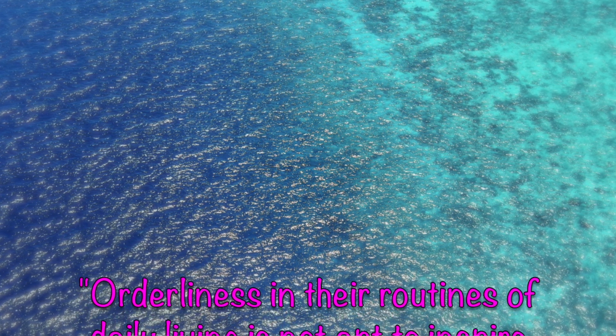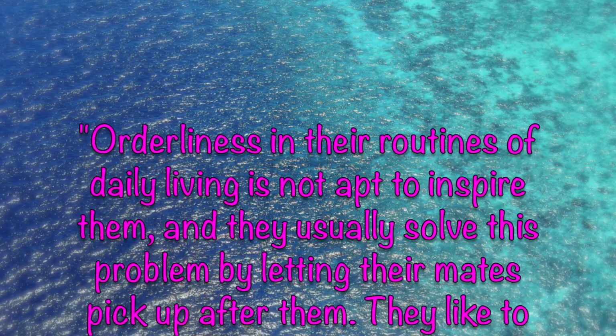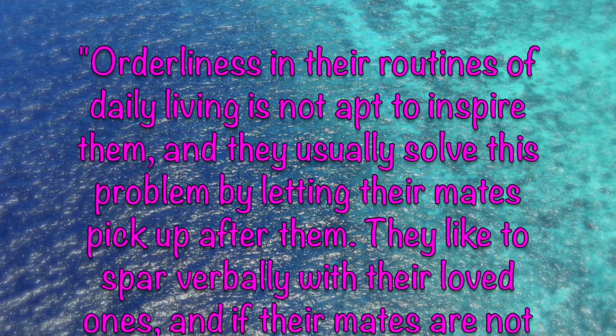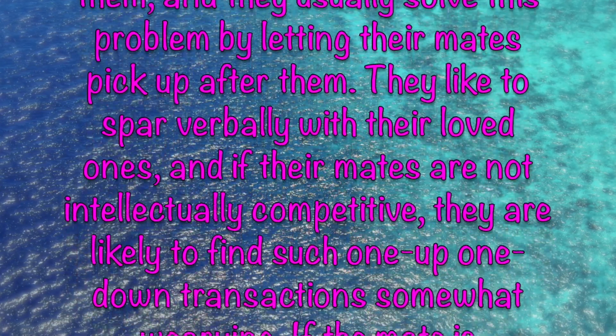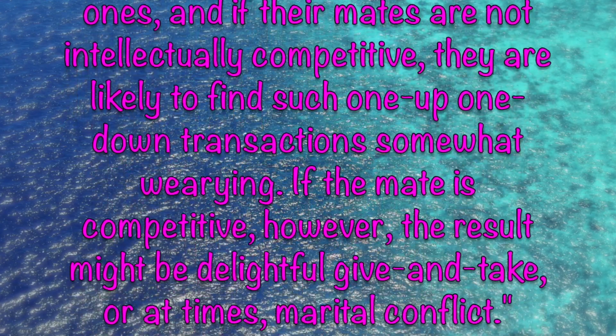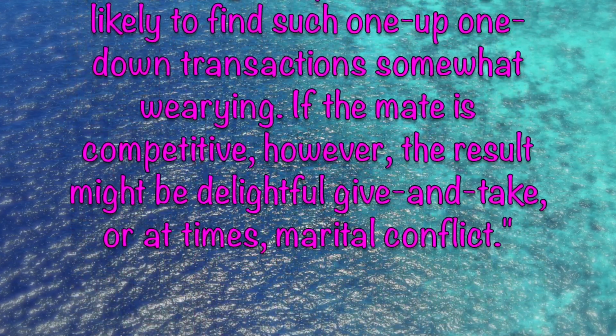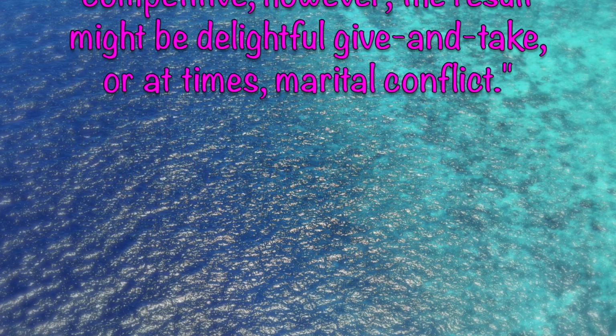Orderliness in their routines of daily living is not apt to inspire them, and they usually solve this problem by letting their mates pick up after them. They like to spar verbally with their loved ones, and if their mates are not intellectually competitive, they are likely to find such one-up, one-down transactions somewhat wearying. If the mate is competitive, however, the result might be delightful give and take, or at times marital conflict.